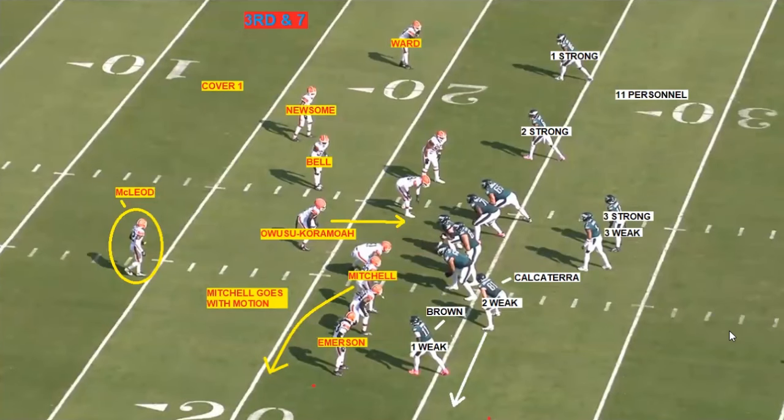All right, let's take a look at how the Eagles exploited Cover 1 man coverage from the Browns this past Sunday. We're going to go over both of their touchdowns. So the first touchdown here, first of all, we've got a 3rd and 7 on the Browns' 22-yard line. So what you're going to get is a Cover 1. You're going to get McLeod, who's deep, he's shading. This is Brown. You've got Ward here on one strong, Newsom on two strong, JOK, who's going to blitz, and then Mitchell, who's on two weak, which is the tight end. And then you've got Emerson on Brown here.